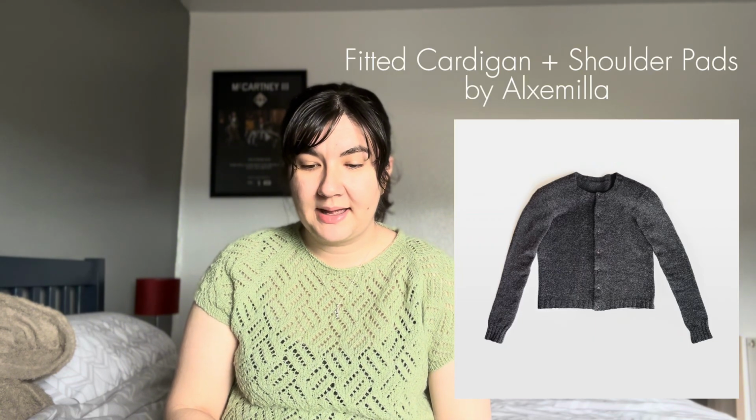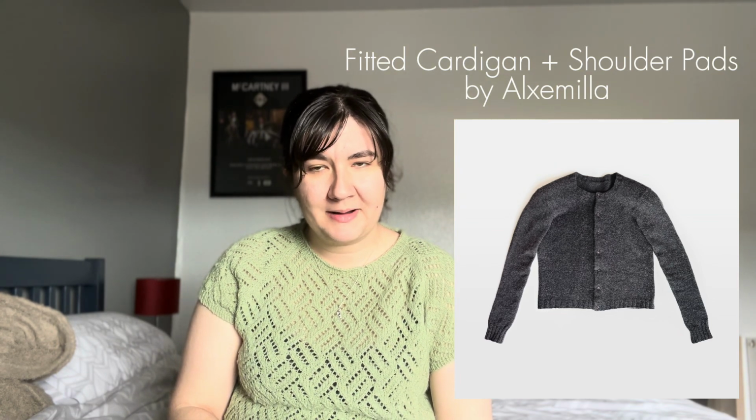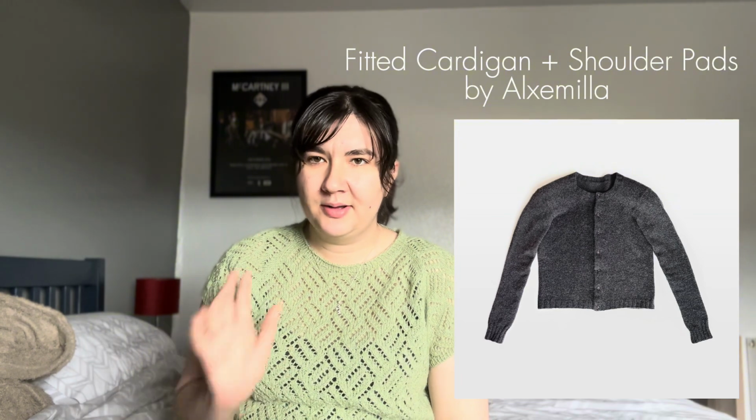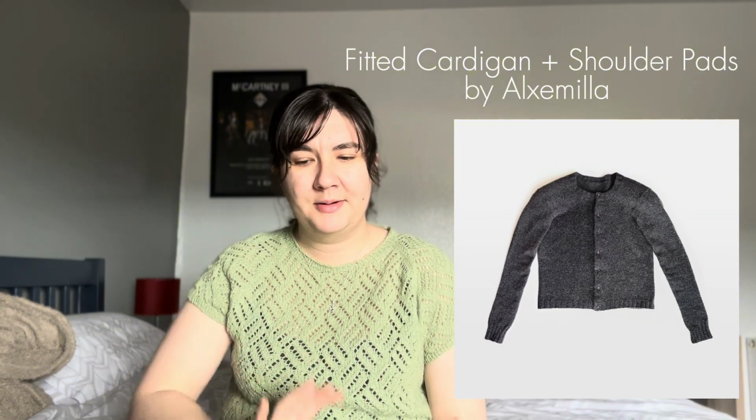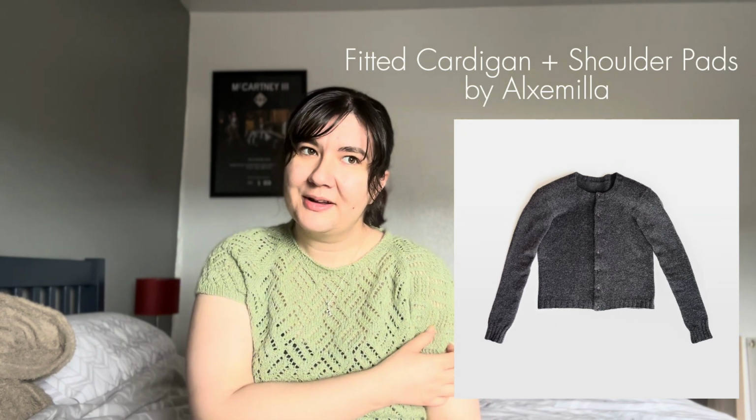This one, I can't remember who I was watching. I think it was Shan Over did a similar kind of pattern roundup to this, and I found this pattern through watching her video, and it comes with 2 options. So it's the fitted cardigan and shoulder pads by Alex Miller. I'm not sure if I'm pronouncing that right, I'm really sorry. It gives you the options to have the shoulder pads or not. I think I probably would go without, but if you like the shoulder pads, there is an option there for that. It is a free pattern, which is great.